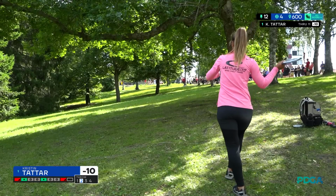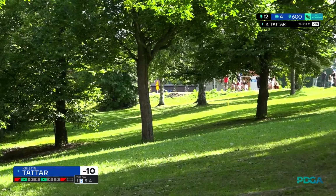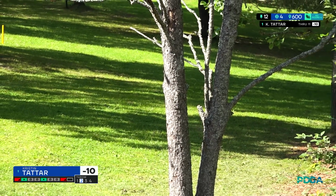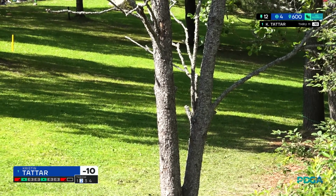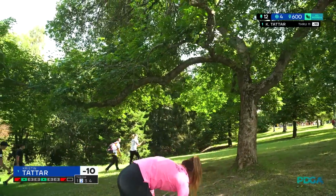Kristin, we're finally to Kristin's drive. It's a good distance off the tee. You can see how low she has to try to throw this next shot, though. It's just tough to get all the way there. I mean, she's got maybe circle 3 look. Yeah. It's very awkward.